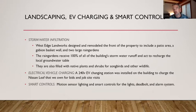100% of all of the rainwater coming off of the structure goes through these rain gardens. And they very rarely fill up and overflow. It's pretty amazing in the wintertime. You'll see them get about 1 foot of water in them, and then by the next day, it all goes into the groundwater. So it's really fun to watch that and be able to gauge the intensity of a winter storm by seeing how full your rain garden gets.